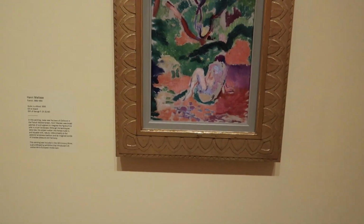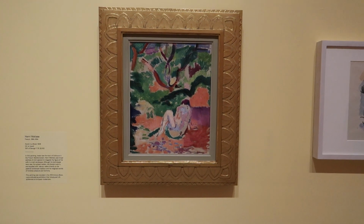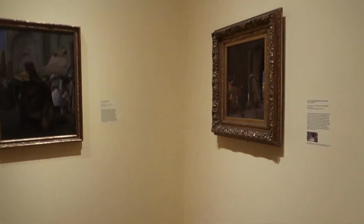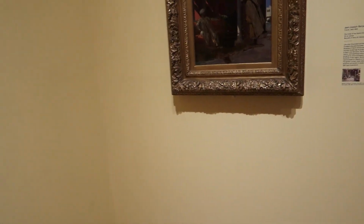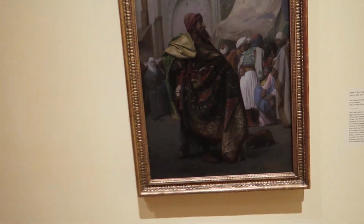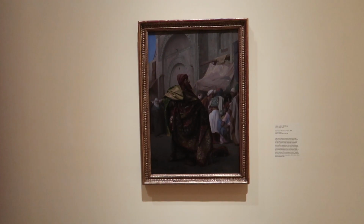There's another Matisse. At the time, these things were easy to get. You could actually buy them on the streets, not so long ago in my lifetime. But we'll try to find a Matisse now. If you want to buy a Picasso, you better hurry it up because they're disappearing from the market also.